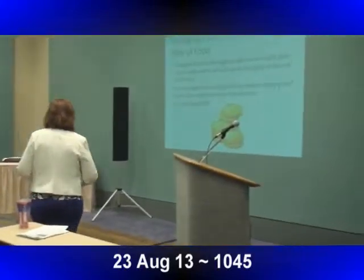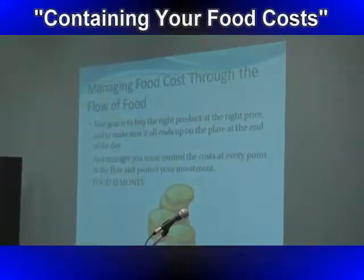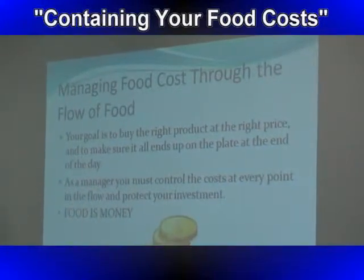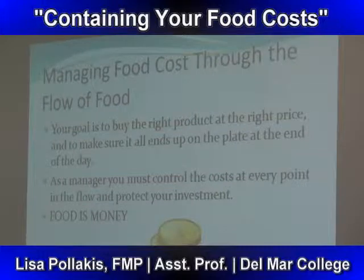Okay? Your goal is to buy the right product at the right price and make sure it all ends up on the plate at the end of the day. Whatever comes into your doors ultimately needs to go back out to serve a senior. If it's getting lost along the way with waste or theft or spoilage, you've lost food cost. And I'm sure that the budget from the federal government and state and everybody else has not gone up significantly since I left, right? You guys are not just floating in extra food money, right?